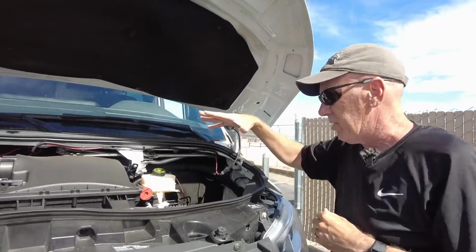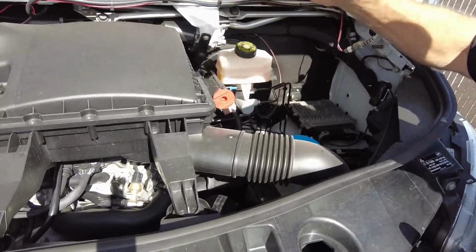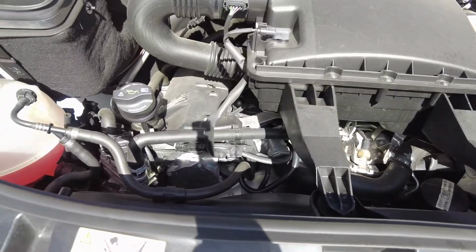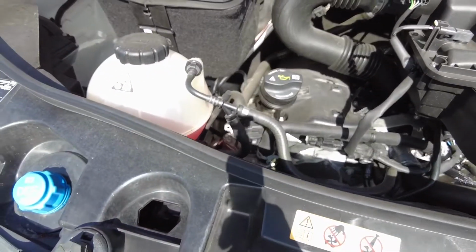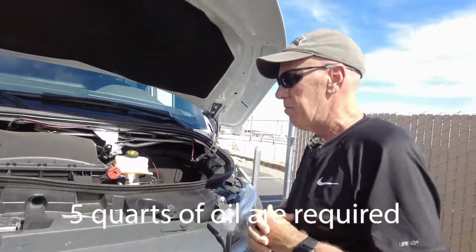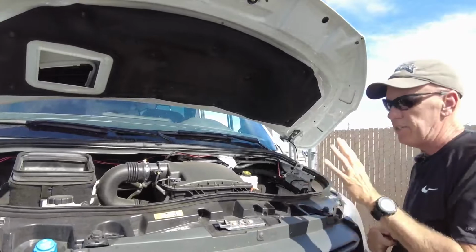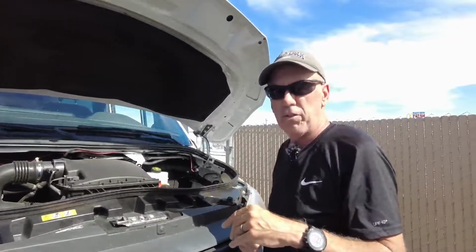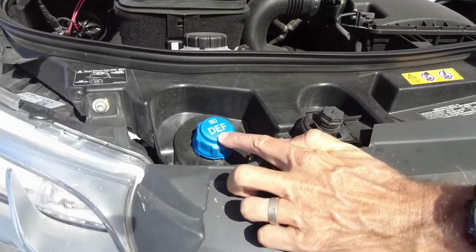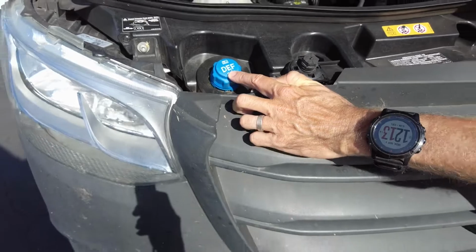As you can see, it takes up a lot more room, even though there's still room to work, so it's good. This one uses like 13 quarts of oil, whereas the four-cylinder, I don't know the quarts offhand, but it's going to be less than this. One thing with the diesel particle filter is you need to put in diesel exhaust fluid. It's very easy, fairly cheap. It doesn't burn it that fast.